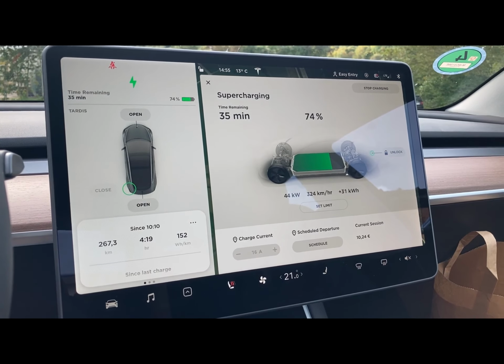This is how my car is. Let me just check what happened to the front. Bugs. Okay. I need to put some protection here, maybe PPF or ceramic coating or something. Yeah, let's get back to the car.